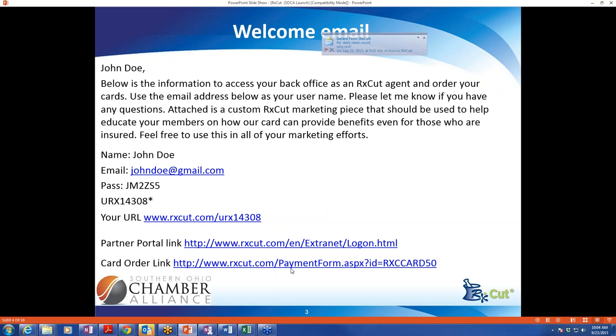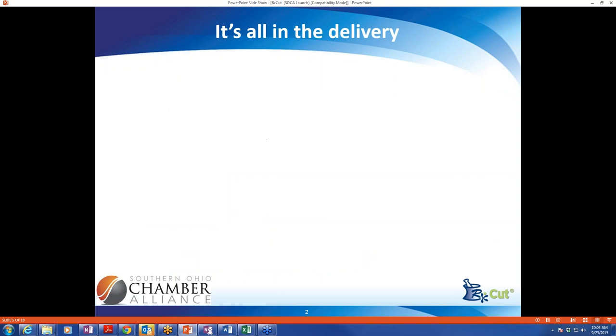We also included in that email the equalizer flyer, which I'll go over in just a little bit, which really educates the consumer, and a card order link. We have a tremendous contract because of our volume, and we get cards for almost free. You basically pay for the shipping, and that's it. With our product, as I mentioned, it's all in the delivery.